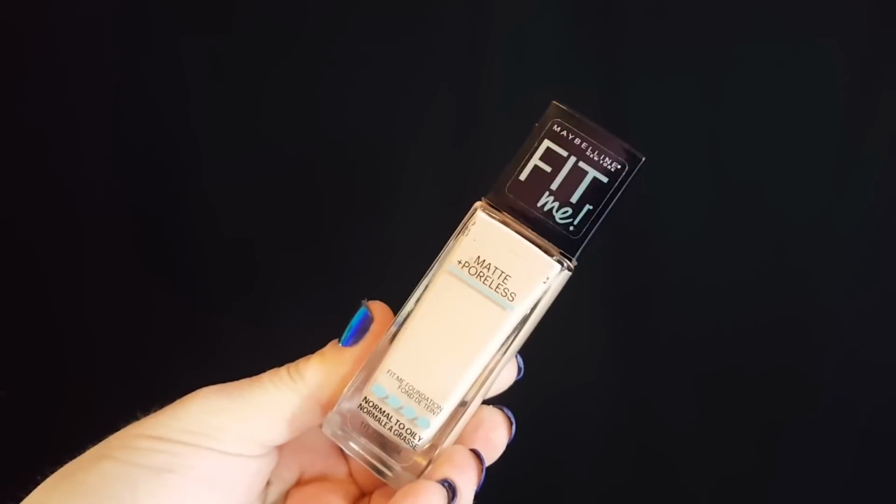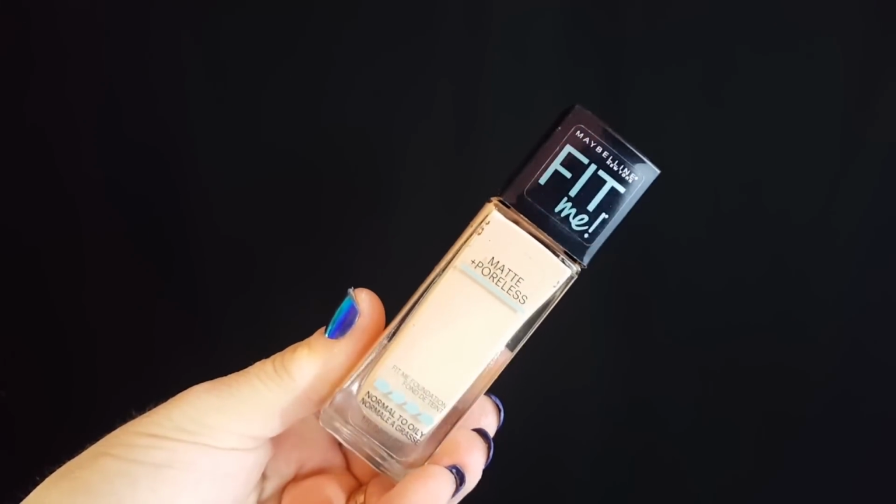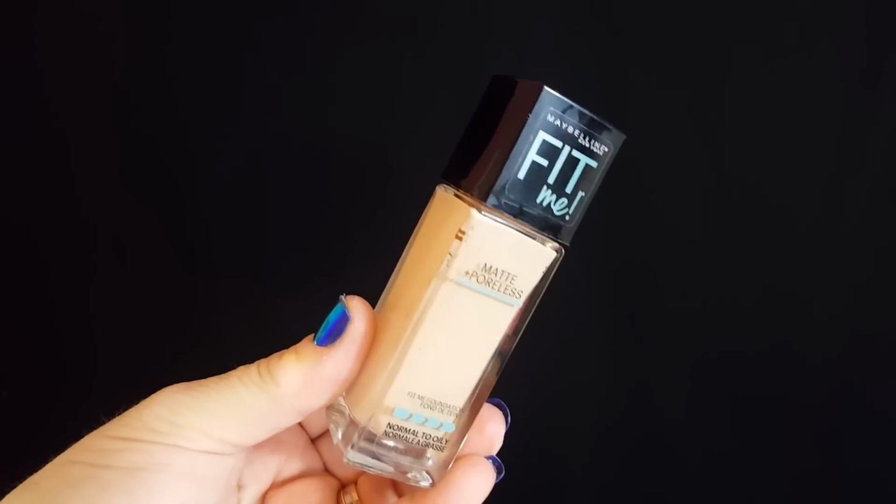Another foundation that I go to on a regular basis, and that I have gone to probably over the last 5 years. Not this bottle, but this has been a repurchase for me over and over. This is from Maybelline. It's the Fit Me Matte and Poreless. As you can see right now, I'm like halfway through the bottle. This is a beautiful foundation. I have dry skin, and I don't have a problem. This is in the color 112 Natural Ivory.